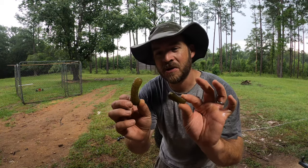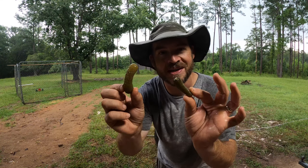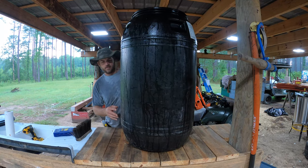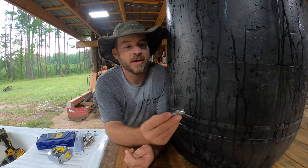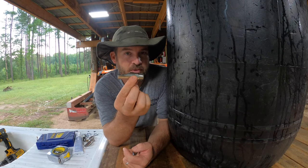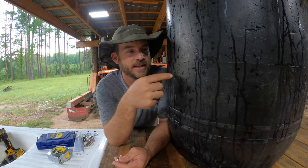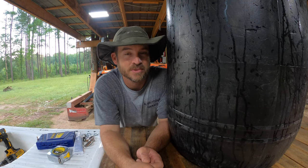So I thought that this was a pickle barrel, but the label says temporarily preserved cucumbers. And look, I got some freebies in there. So here's what I want to do here. I want to take these nipples, I've got four of these right here, and I'm going to put them into this barrel and make a pig water. This I have found is pretty much the easiest way to water pigs.